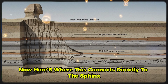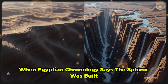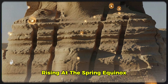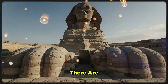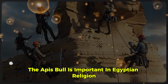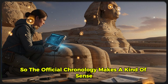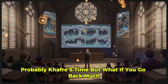Now, here's where this connects directly to the Sphinx. When Egyptian chronology says the Sphinx was built around 2500 BCE, the precession of the equinoxes placed the constellation Taurus rising at the spring equinox. Taurus, a bull. There are indeed bull symbols throughout Egyptian culture. The Apis bull is important in Egyptian religion. Bulls appear in Egyptian artwork and mythology. So the official chronology makes a kind of sense. Bull age, bull symbolism, probably Khafra's time.